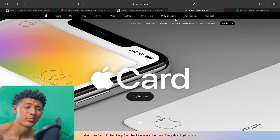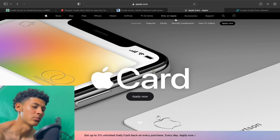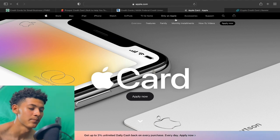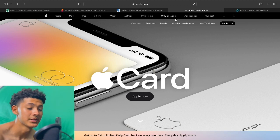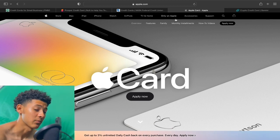The good thing about Apple is you can get these soft pull pre-qualifications every 3 months. And remember, y'all, they go by spending habits. So the more you use the card and pay it off, the more chances you get an approval for a credit limit increase. Use it, you're gonna get a higher credit limit increase. That's why I like it, and it will be a soft pull.